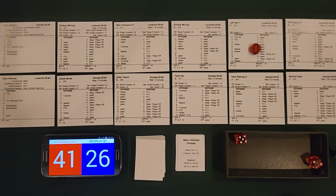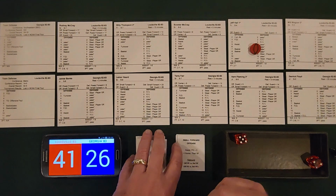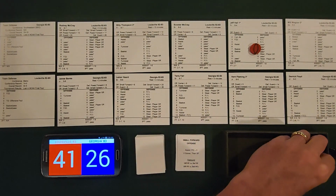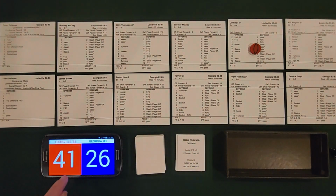I kind of get them mixed up with Scooter McCray once in a while because they're right there on the same front line, the brothers, playing really well. So that makes the score 43-28. Oh, I've actually got 28 for Georgia on that one. Okay. Score is now correct.